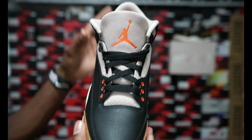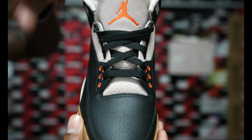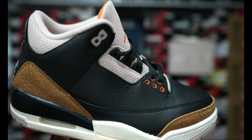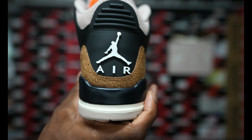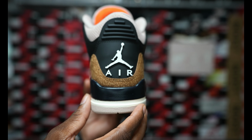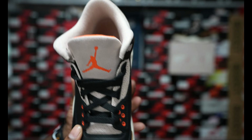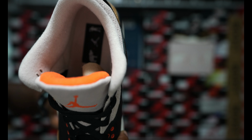So no extra laces. However, on the tongue, you do get a suede tongue, man. So you got suede hits going all throughout the tongue, as well as on this side spot right here with the perforated holes. And taking a look at the back of the shoe, Air with the jumpman. Clean on the back. Anything behind here? Nothing. Plain Jane. More perforated holes going into the interior of the shoe. Got that sand or soft color inside right there.